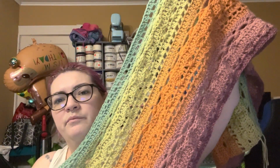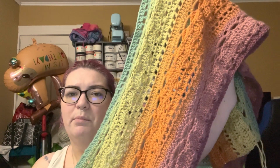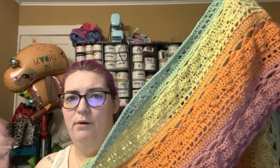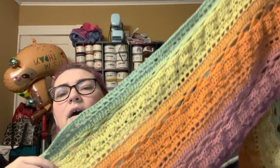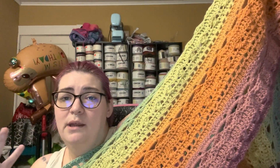But with it just being an 8-row repeat, if you wanted to stop right here and make it a wider long scarf, go for it. It's a very versatile pattern, especially because it's just a repeat. I'm just going to continue what I've been doing. I can make it as wide as I want, or as not wide as I want. So there is what I got so far, and that's all I got for you guys today.